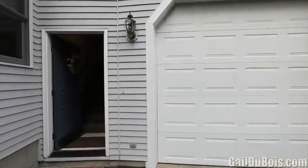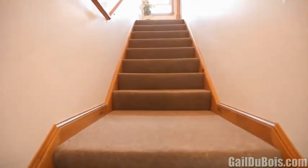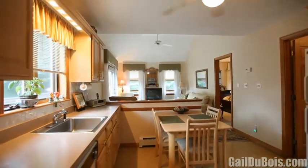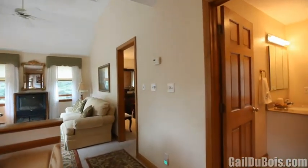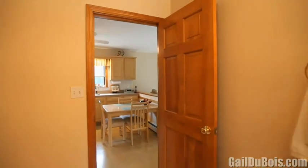The attached in-law apartment with its separate front and rear entrances is open and bright and offers 720 square feet of living space with one bedroom. The apartment is also accessible through the garage. It's suitable for extended family, live-in help, an au pair, a business office, or tenants.